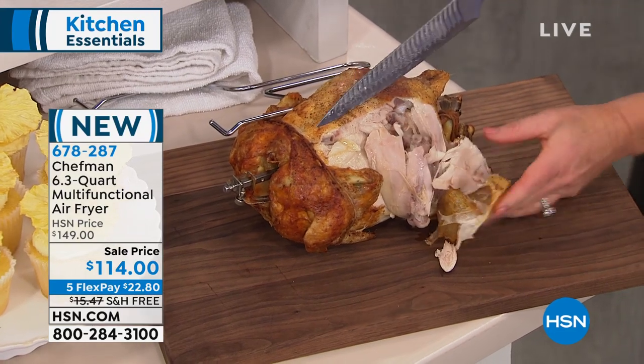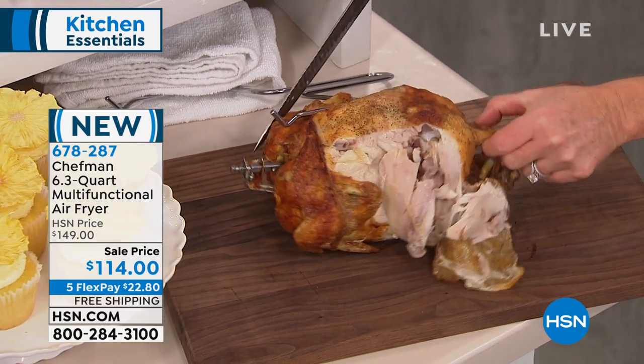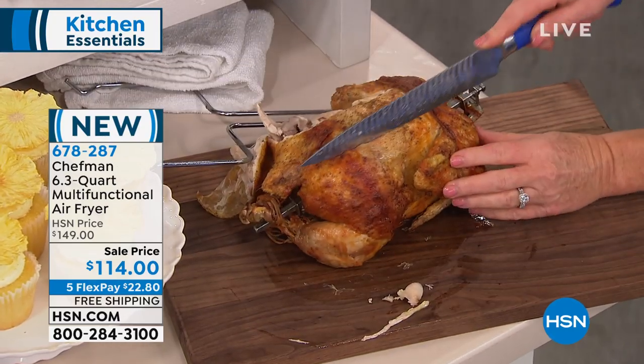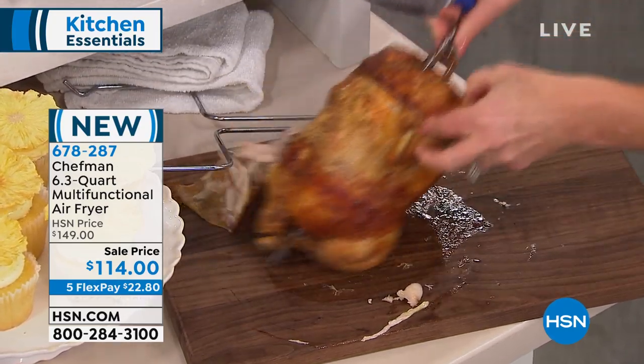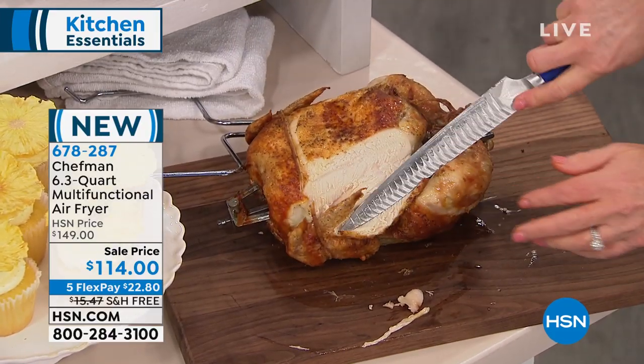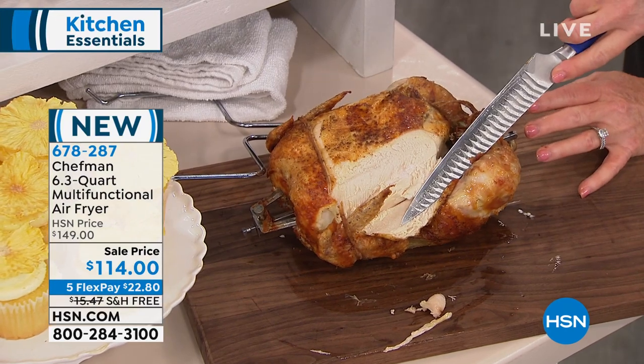I was gonna say, I heard you cut through that crispy skin. I know, I'm gonna turn it around and let you do that one more time, because this is our big juicy breast. There we go. Let's get it over on this side so you can get a better look at it. Big juicy breast. Look at that. Oh, that is amazing.